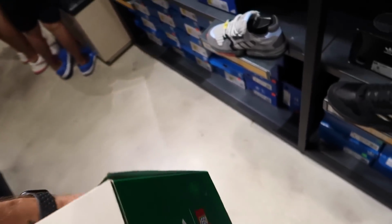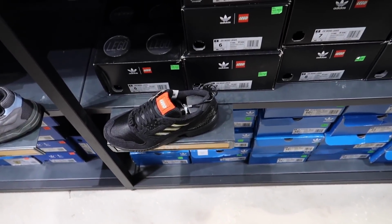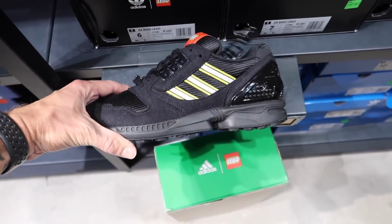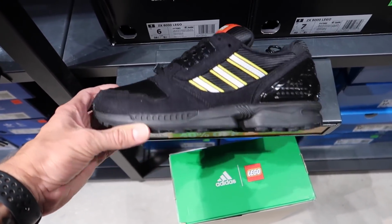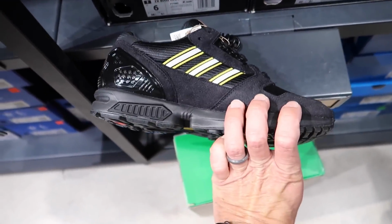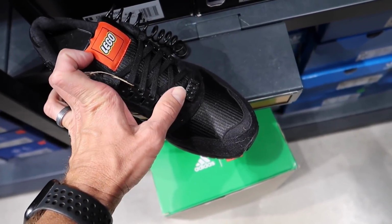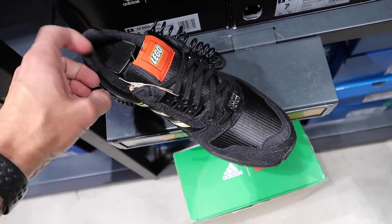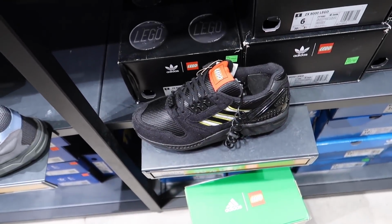So I have these green ones in my hand. I'm not really sure if I'm gonna get them or not. They're only 65 bucks, the Ultra Boost, but they're green. I don't really like the color, but they also have this Lego. These are the ZX8000s in black. I don't know. And this is Lego. I have like a little Lego brick right here. I might get the green ones. Still not sure. I don't really like the color, but $65 for Ultra Boost is a great deal.